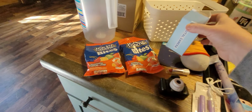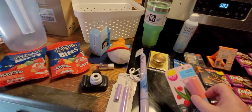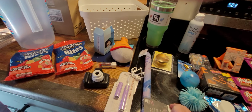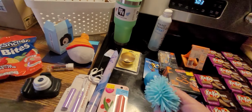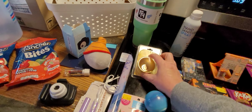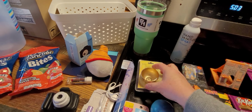But I don't know. Found two things at Jolly Ranchers. Found some of these EOS. It's on clearance, I guess. Now I use these. I love these. Now it's not open, so that's good. I'm happy about that. Found several of these little koosh balls. I've got one upstairs just like that. Some kind of rubber foam ball. This says that it's a mini meditation sound bowl. It's missing some kind of little gong.